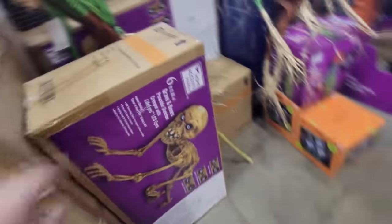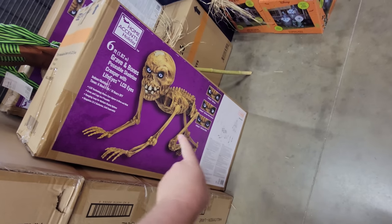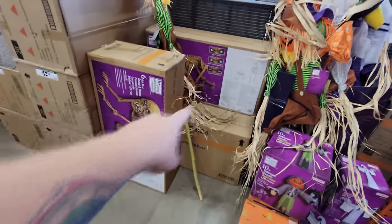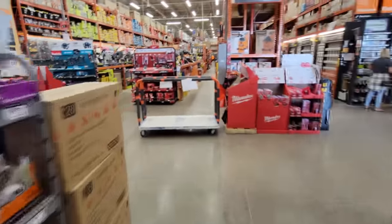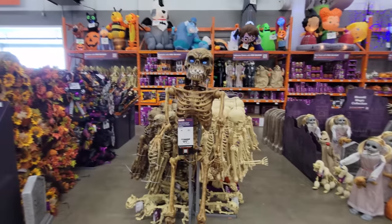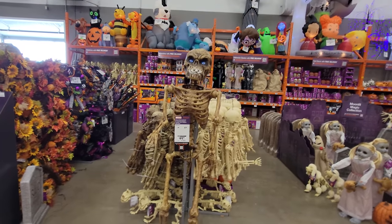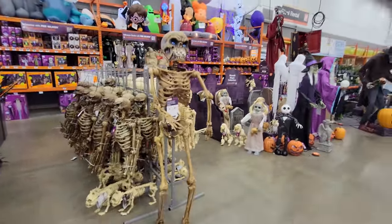And then if we come down here, look at this. We got this guy, the creeper. Okay, this is funny. I think this is actually how he's supposed to be set up. And they have like four of those. But if you remember, it's the first thing that we looked at out here. And they just have him standing here. He is still way creepy, but he's much creepier when he's actually on the ground crawling.